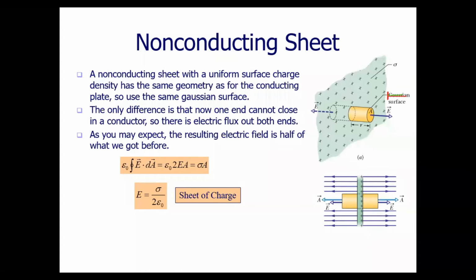So I think I'll answer that question by asking you questions so that I see where the problem is. Are you okay with this electric field, the direction of this electric field? Are you convinced about the direction of this electric field?